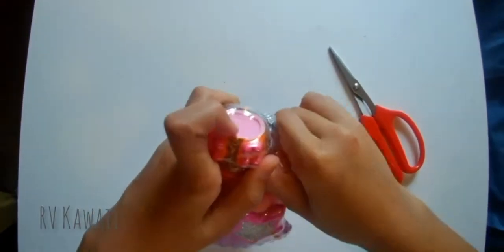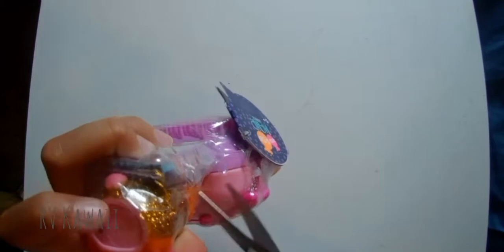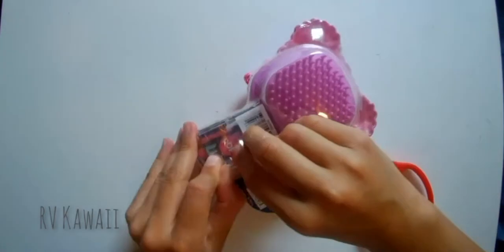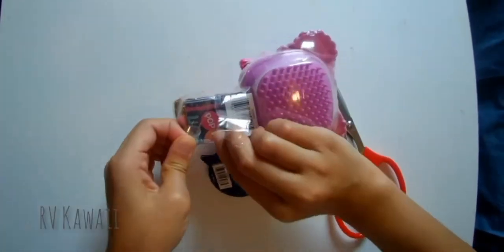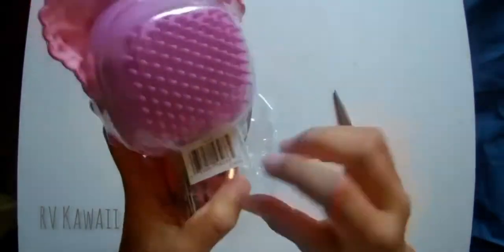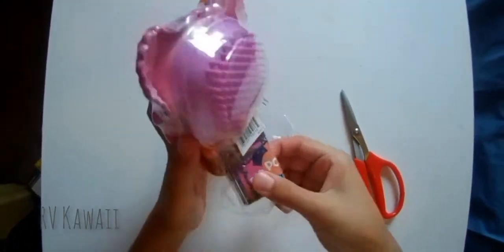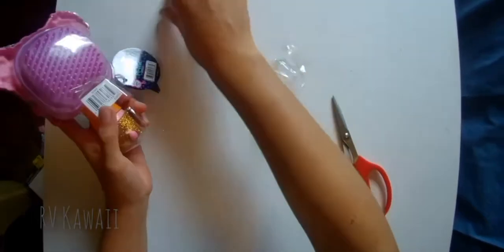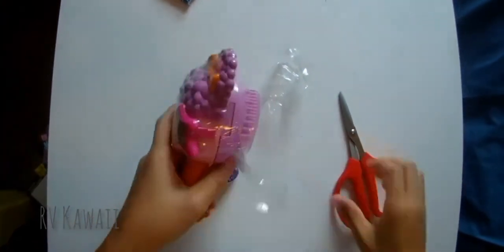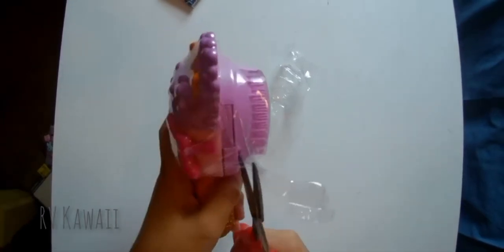So there was, I think it was called the surprise guide to see which one that you got. Limited edition, ultra rare, rare, or common. So we can take that out. We'll see that in a bit. And now we have to get this off. Wrapping.